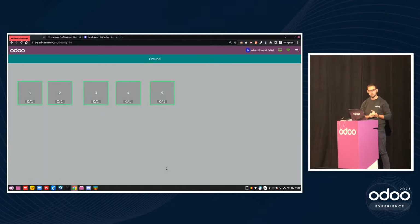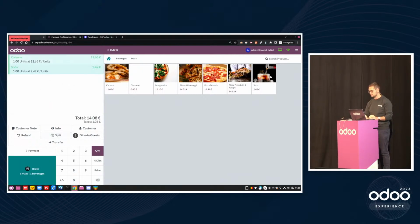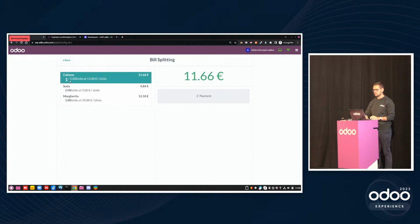Alright, so Gina's getting quite successful. I've talked about her at the office, and a colleague of mine is coming with me. So let's get here. I'm taking, of course, her delicious calzone, and he is taking a margarita and a soda. Alright, let's place the order to the kitchen. Here I don't want my colleague to pay for me, and I don't want to pay for my customer. So here we're going to take advantage of the split function of the point of sales by clicking here on split. So I took a calzone and a soda, so let's select both.